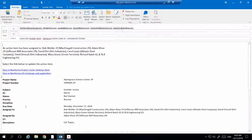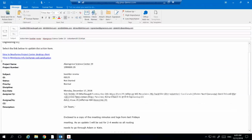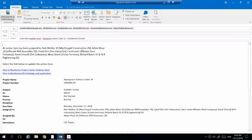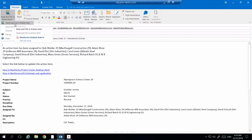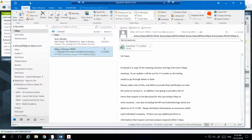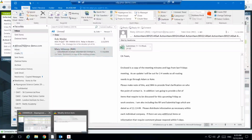And here you can see it's created an email to the team with all the actions in. It's all the relevant information, the text of the job, and I can send and file with Nuforma. I send and file that action item. And as soon as I do that, that item is then going to be centralized on the project.